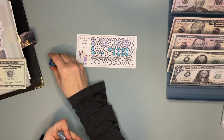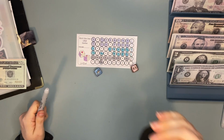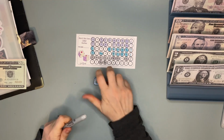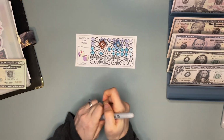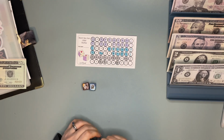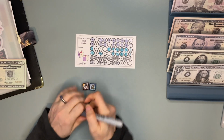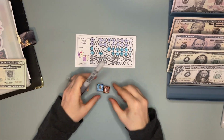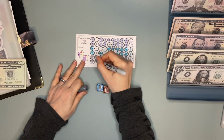So we're starting off strong with a 2 and a 1 for 3, but I guess we gotta start somewhere. And a 3 and a 1 for 4. 6 and a 1 for 7, at least it's a higher number. A 5 and a 2 also for 7. So I'm gonna do the 6 and the 1. Okay, we need some higher numbers. A 6 and a 5 for 11. So I guess our only option is the 9 and the 2.